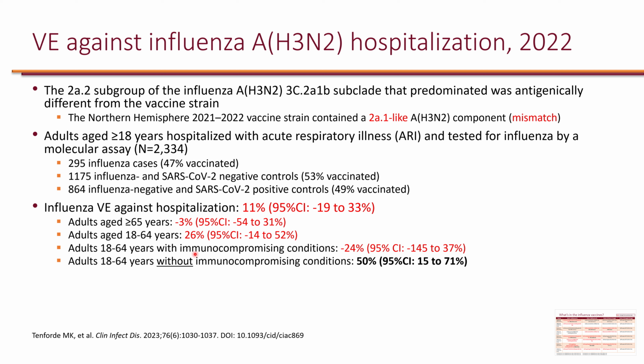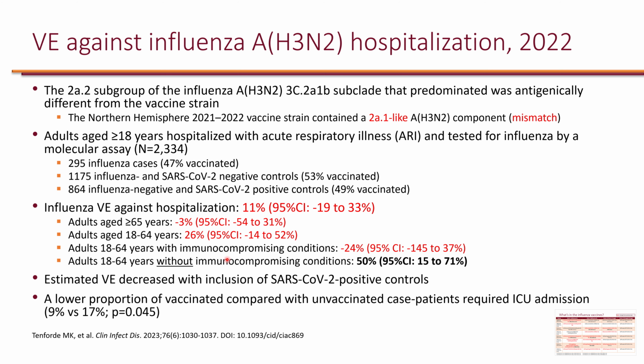And when you look at the other patients that are less likely to have a robust immune response to the vaccine, so those who are relatively younger but have immunocompromising conditions, or elderly patients over age 65, when there is a mismatch, they're not going to have enough immune response to the vaccine to protect them. So that's the reason why it's really important for the vaccines to match what's circulating during the flu season in order to protect those people who really need protection. And that's elderly patients and younger patients with immunocompromising conditions.